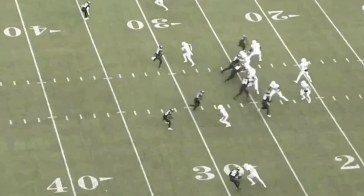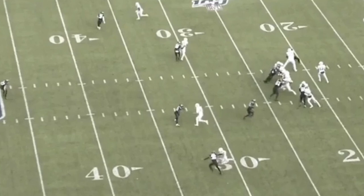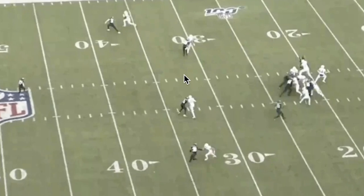Gesicki hop. He is not threatened by an outside move whatsoever. I don't like Gesicki's route here, but May beats him to the punch, and it's not even close. It's like an NBA defender ready to take on the charge. Impedes right there. He has no clear shot on the in cut and sticks with him the entire way.